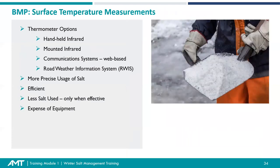So as I mentioned, general weather forecasting for temperature is important. However, it's also important when applying salt to know the temperature of surfaces. So there are a few different ways that we can track surface temperature that we have listed here. And these typically range by cost and also frequency of temperature recording.